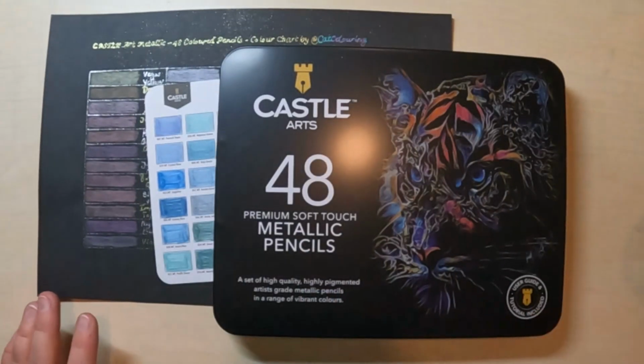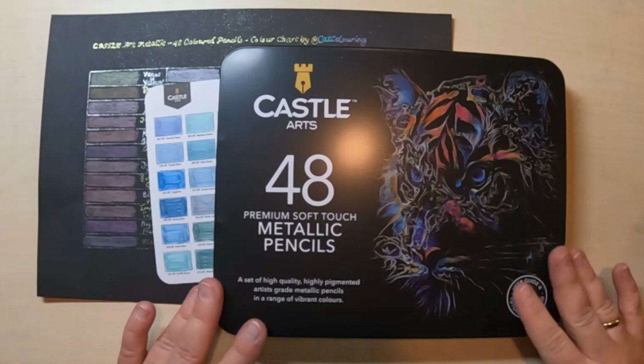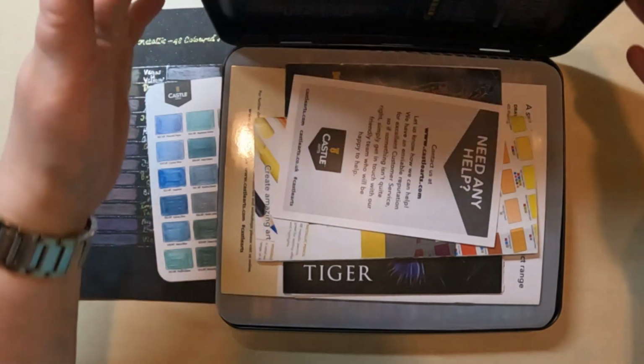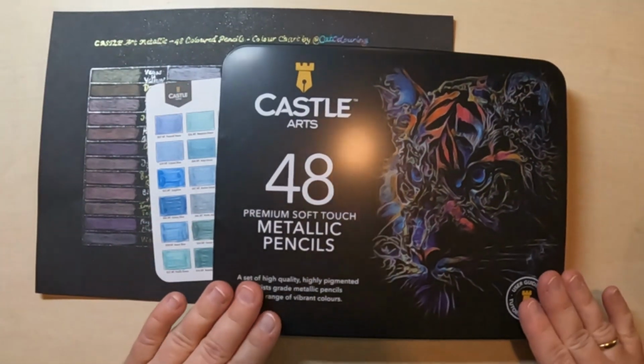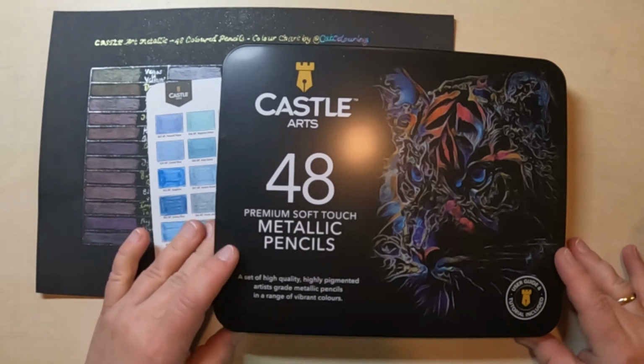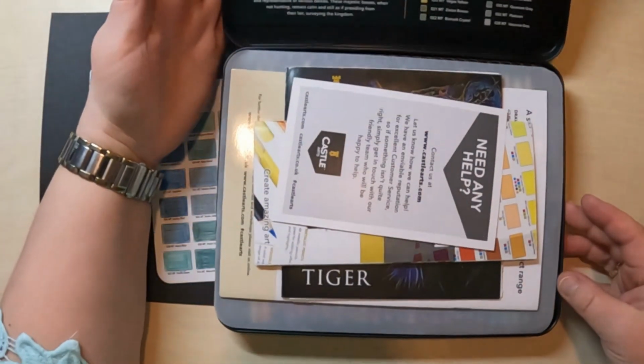So, to make a conclusion on this review of the Castle Art. First of all, the tin box is very nice and easy to open, just like that. Not like the other premium soft touch colors, where it was actually quite difficult. The tray is really nice inside.